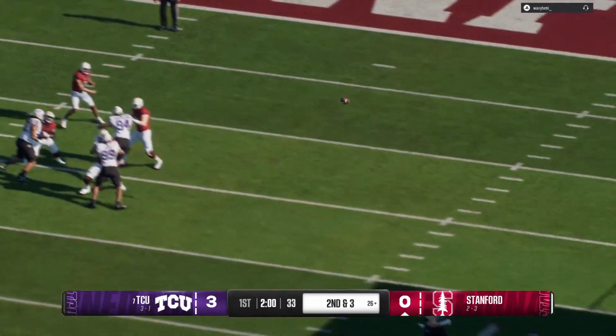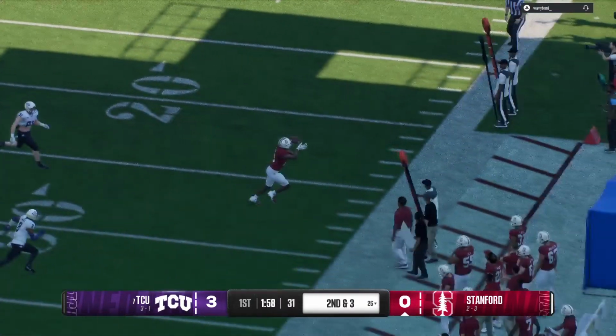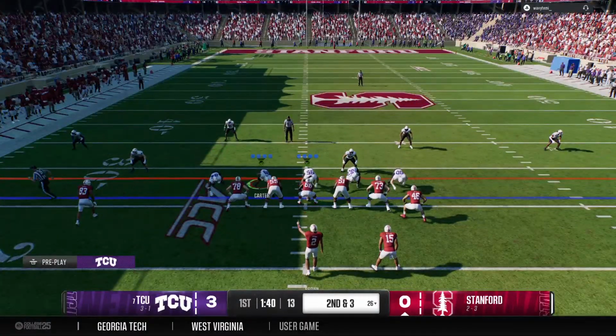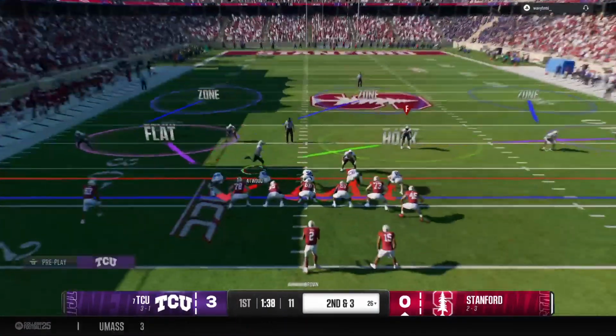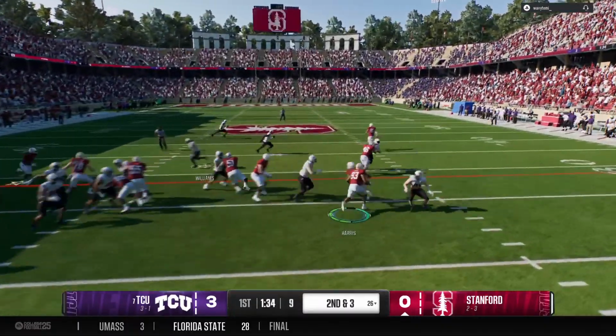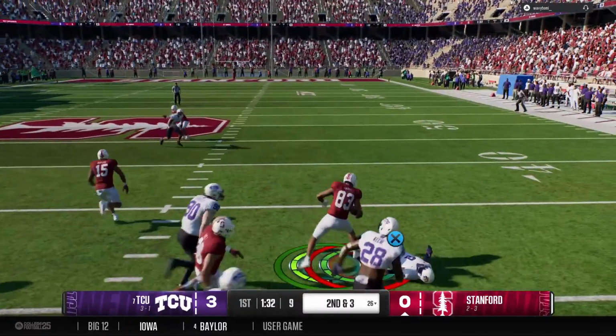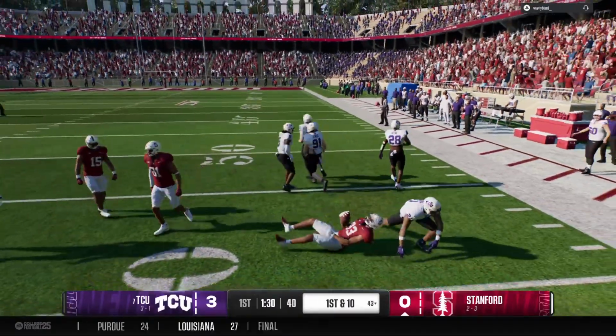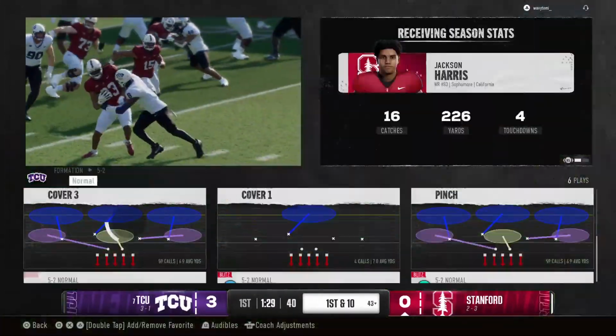I love early in the game getting my quarterback in a rhythm. Coming out, short passes, easy completions. Now we're getting in a good spot. Wide receiver shows motion. Quarterback touch pass on the jet sweep. Running with power. Oh, look out! And he's brought down after a nice gain.